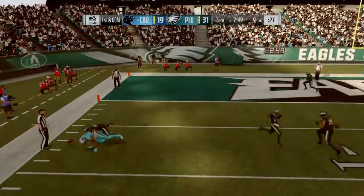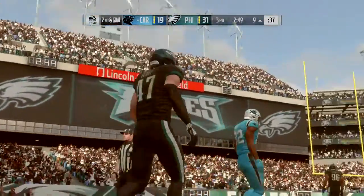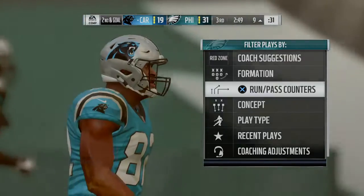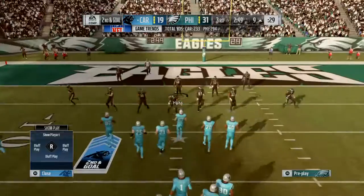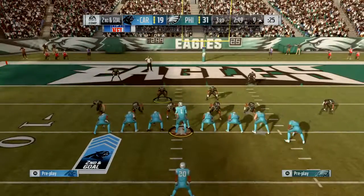Here's Newton. And it pops free. The collision there jarred the ball loose and brings up second down. When you got your backs in the shadow of your goal line, you've got to be physical in that situation because there's not a whole lot of space, not a lot of wild plays that can be run there. That's put up or shut up time. Defensively, nice job just to make sure they didn't complete it on that play.